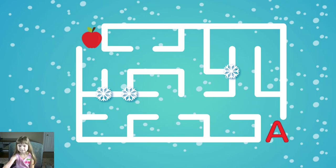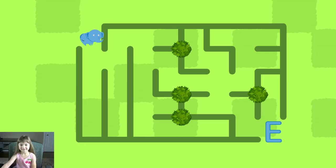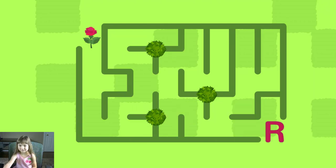Solve the puzzle by navigating the maze. Okay, we have an apple. Apple. Again, way to go. That's easy, yeah. Oh. Someone ate it again. Intelligent. Solve the puzzle by navigating the maze. Elephant, right? That looks more difficult. No, look, you did it easy. Oh, yeah. It's like a seal, mm-hmm.